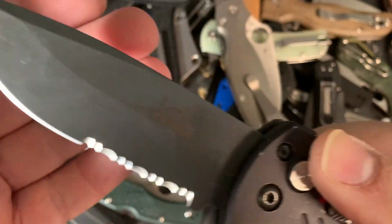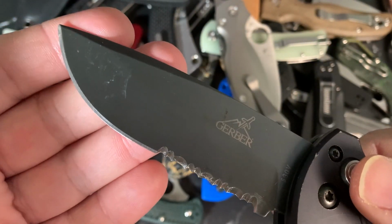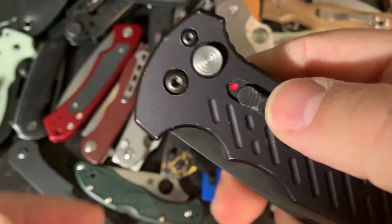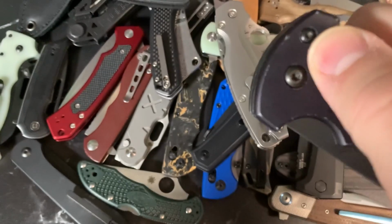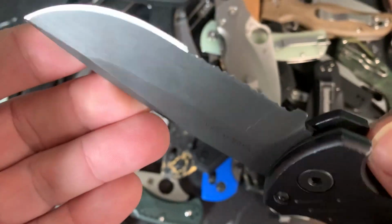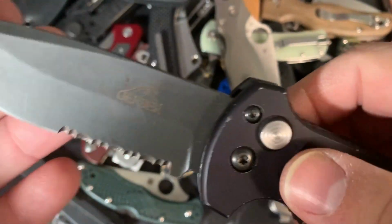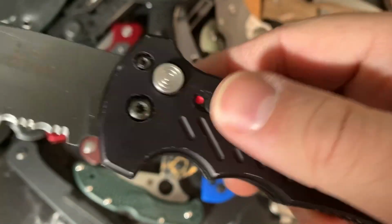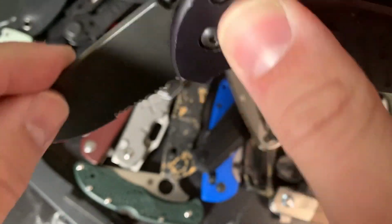So, I mean, it's a capable knife. I can say that. I like that it has a large button, and it's a bit heavy. Not quite a pocket anchor, but it's getting there. This is the aluminum handled version. I will say I have the G10 handled version, and it is a little slimmer and a little lighter.